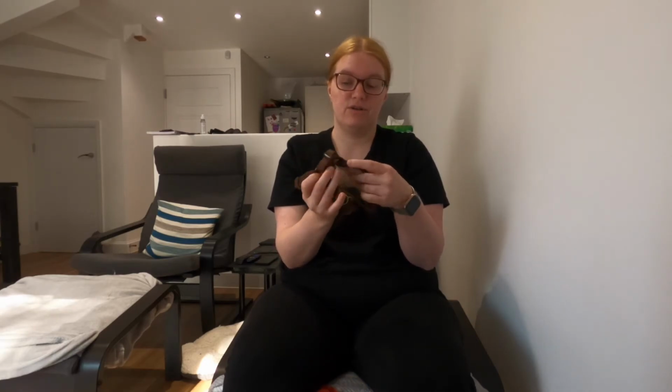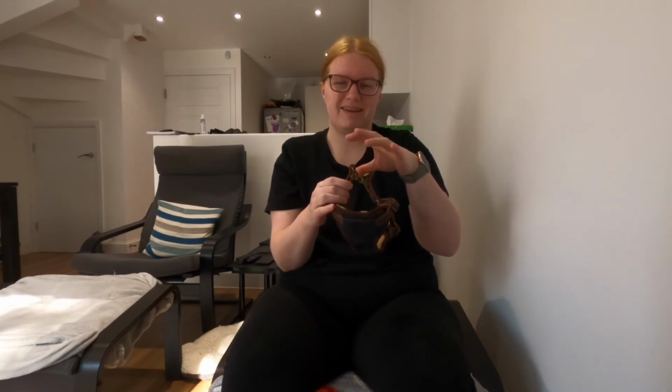It's fully adjustable as well. It's actually on the smallest setting, and I think this is a size extra small as well, from what I can remember from the packaging. We've used it a few times, and he did quite like it. It's just with the metal clip clasp, it is quite heavy on his back, but he didn't seem fazed by it at all, and it's a really nice harness, and I absolutely love it.